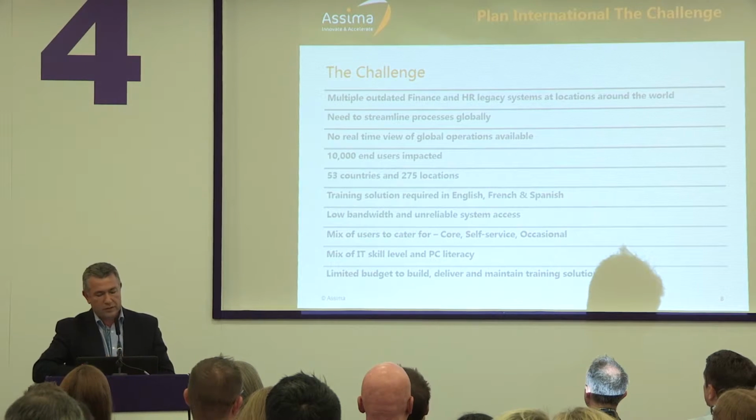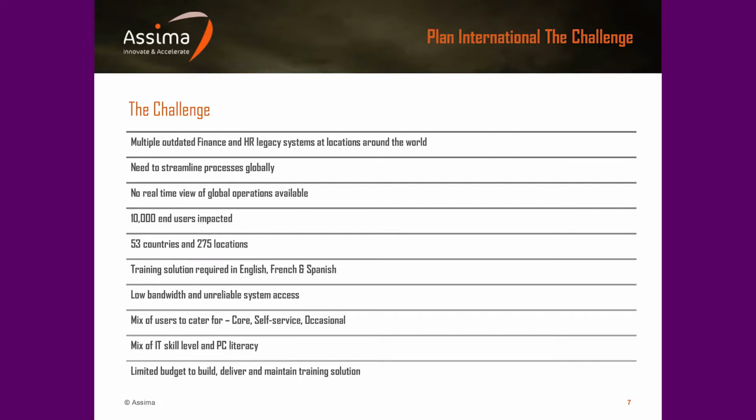The challenge was that they wanted to roll out a finance and HR system. They needed it in 3 different languages. They needed to send it to countries with low bandwidth, and they needed to send it to a mixture of workers and volunteers that work with Plan in order to develop the care of underprivileged children. So there's a whole mix of literacy, with people being skilled up on PCs and people not. And of course, as it's a charity, there's always a limited budget on how much they can actually spend on internal resources.